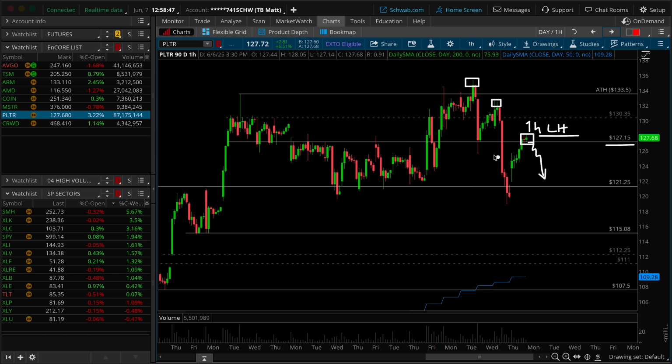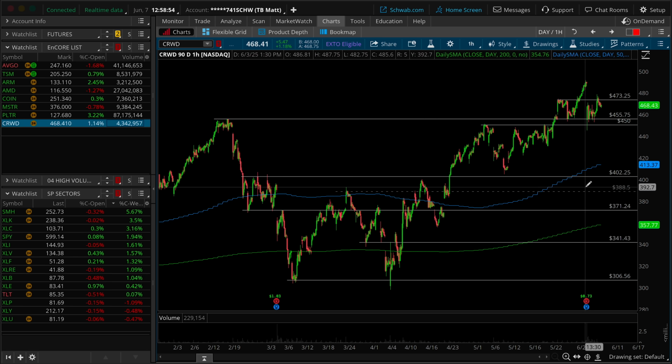If it rolls, you've got thin structure, right? What goes straight down, goes straight up, can probably come straight back down. 127.15 down to 121.25. We'll finish off with CrowdStrike here.